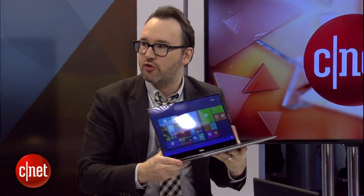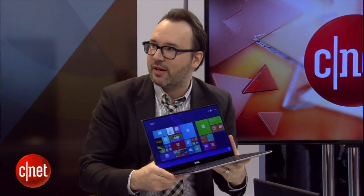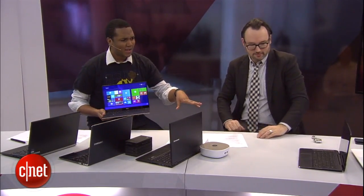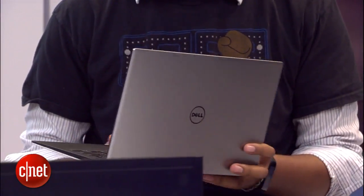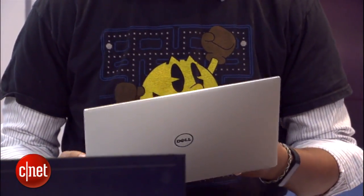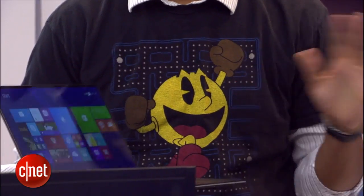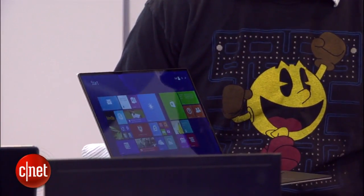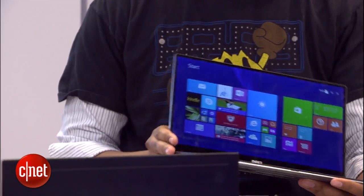Now I'm going to hand you this, and you're going to tell me about it because you spent a lot more time with it. Everyone says it's probably one of the top number 1, 2, or 3 coolest PCs here at the show. Tell me what it is. It's one of the designs I'm most interested in, and it's kind of the anti-Chrome M notebook. While those are fanless and super thin, this is more about getting us a solid device without compromises. It's running one of Intel's new Broadwell processors. Now tell me what it's called first. It's called the Dell XPS 13.